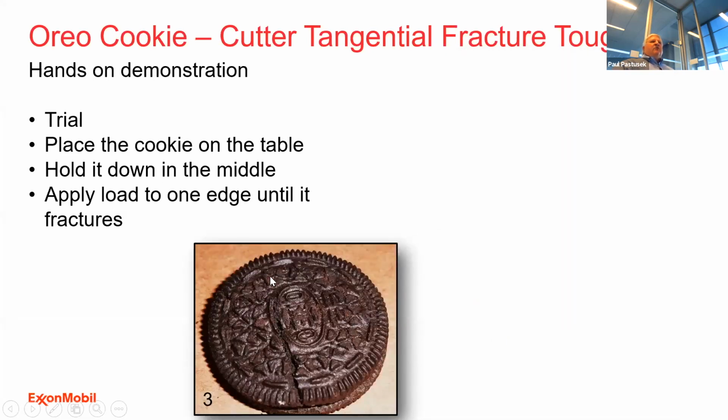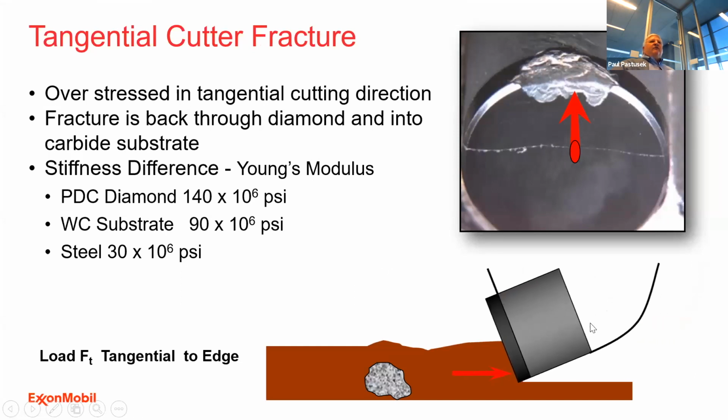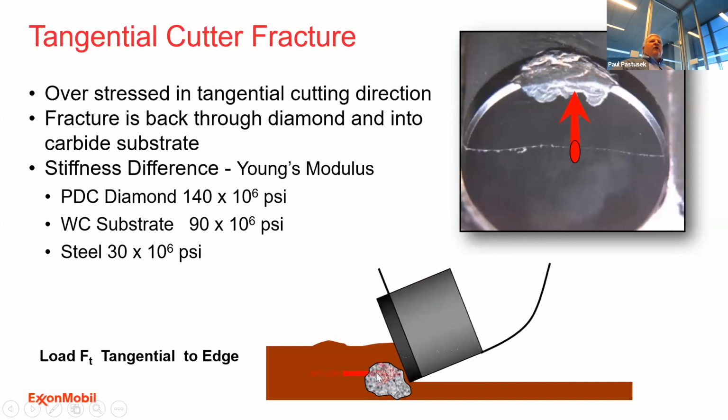Okay. So what have I done? I've overloaded the structural integrity of this cookie, and I can do the same thing on a cutter, right? Now this one's just cracked. It hasn't broken all the way through, but you get the idea. And if I drill along and overload in this direction, the load goes up high enough, it puts this in compression right here, and it bends around, and there'll be a plastic hinge right back here at the back of the cutter, okay?